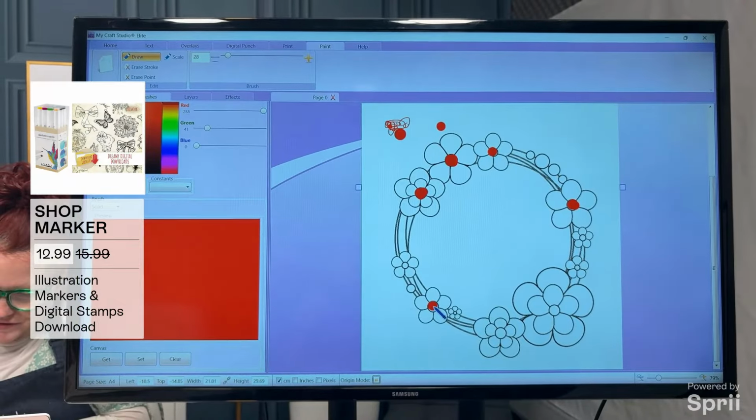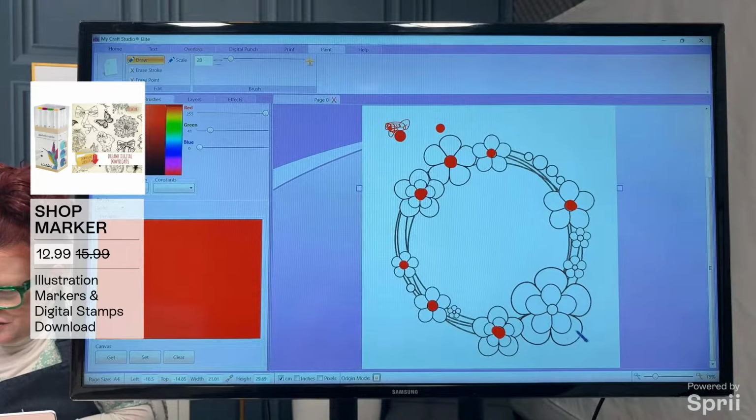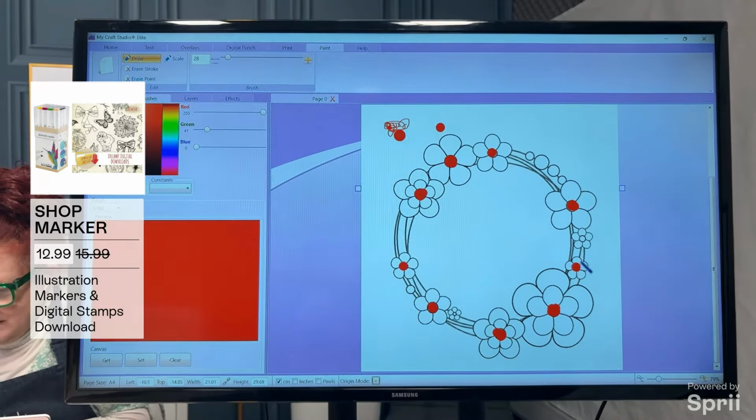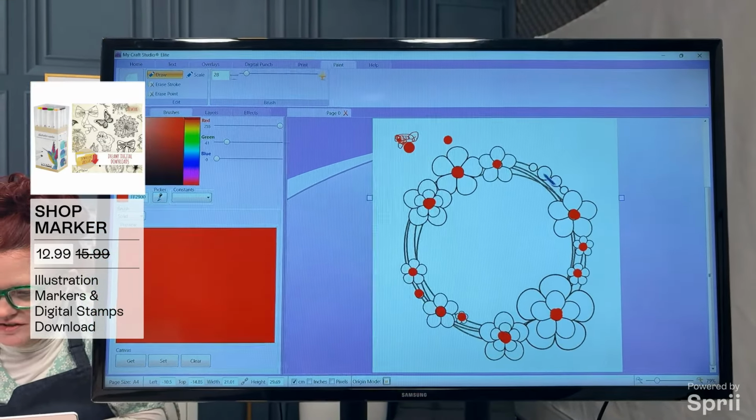Okay. I love this. I'm going to colour all my middles in. I'm just dotting for the time being. So I'm colouring all my little middles in that one and that one. Here, I've got a dot there anyway. Let's colour the dots in.